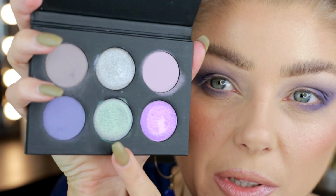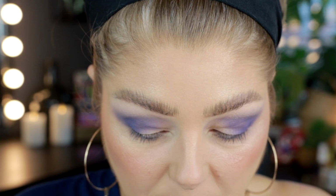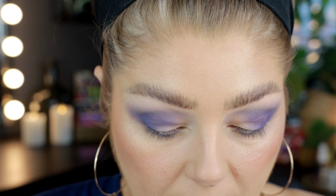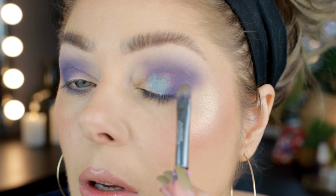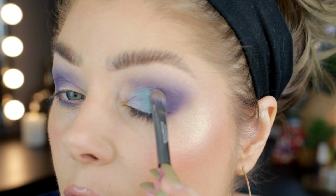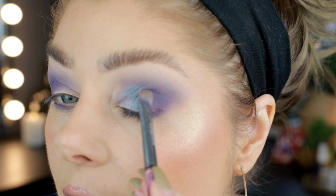I'm gonna use this one, the one that is a bit duochromy. Can you see anything? I don't know. I'm gonna use that one on my lid. Am I gonna spray it? Let me see how it looks if I don't spray it. But usually duochromes show up better if you either put them on with your finger or if you spray them. This does show up really good even if you don't. But I think we're gonna get an even better effect if we do.